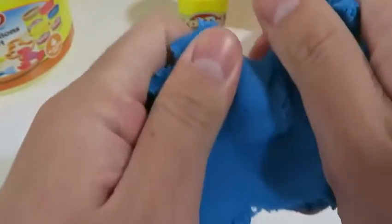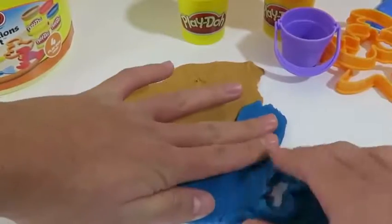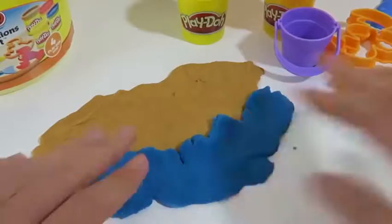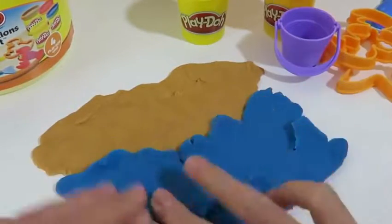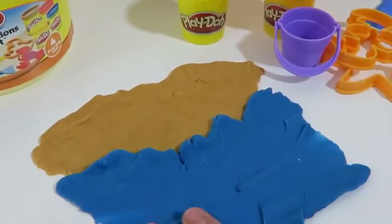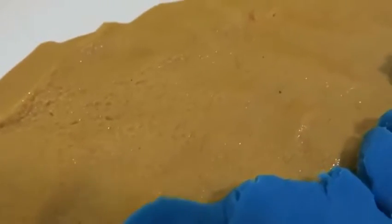Do you guys like going to the beach? If so, let me know what your favorite activity is. I like to make really big sandcastles. Cool. Here are the waves hitting the sand.